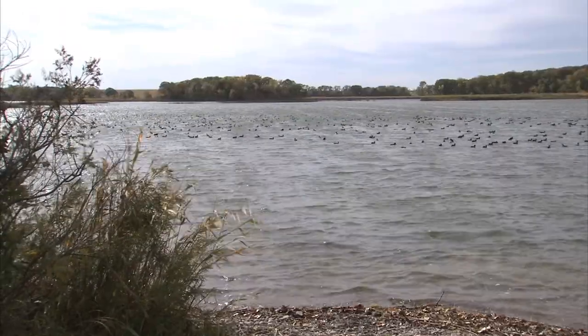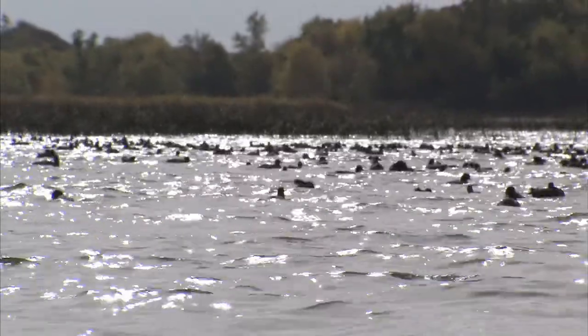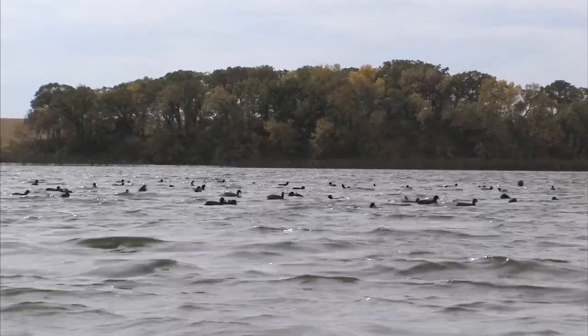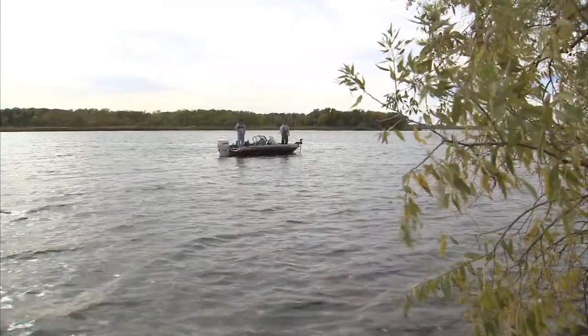Mother Nature can provide some indicators for different fishing conditions. When coot, aka mud hens, start gathering in large groups, fall fishing is taking off. The bite will often be good somewhere on that body of water. There are other signals from Mother Nature during the various seasons that will indicate the mood of the fish.